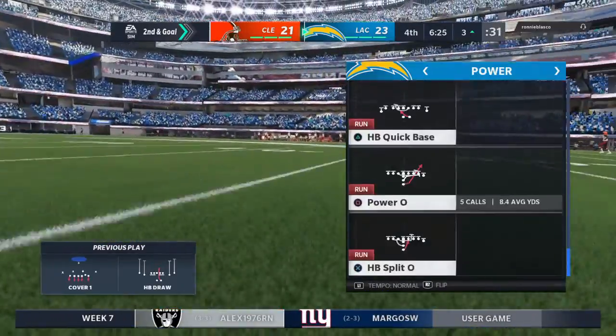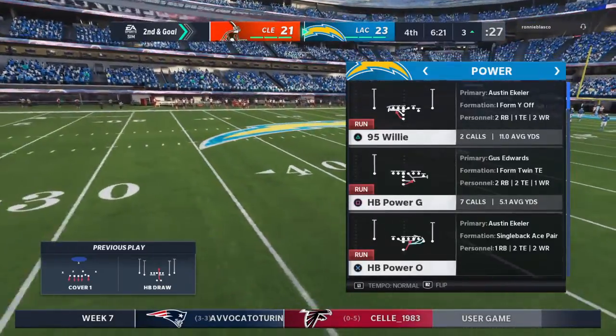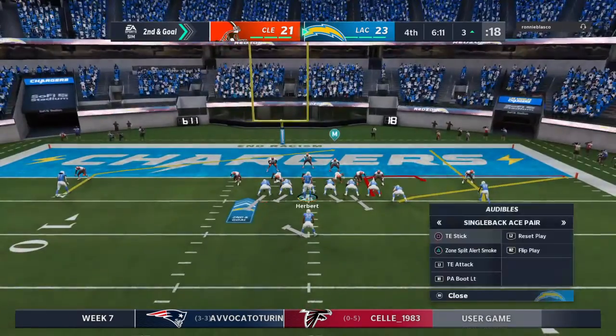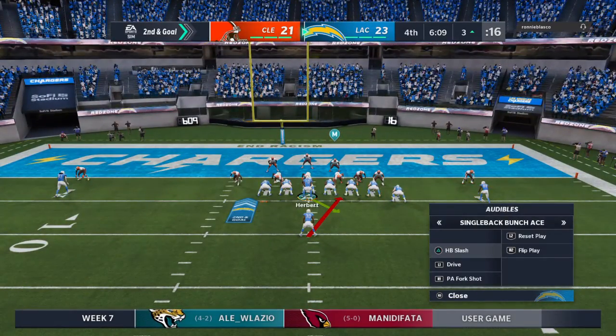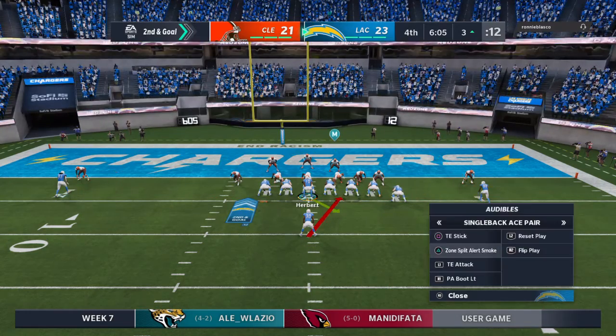Good first step there defensively, but they're still knocking on the doorstep, so maybe another run here? I think so. One of my favorite coaches, you say, son, if you can darn near lay down near the end zone and get in, give me my best power running play with my best back right now.